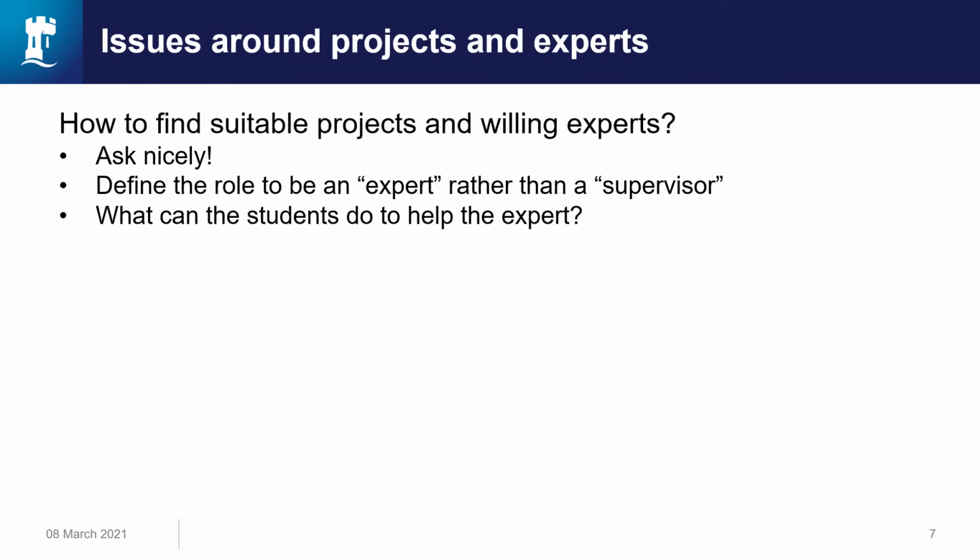So let's have a look at some of the issues that the students raised around the projects and the experts. So first of all, one question is, well, how do we find suitable projects and willing experts? So I'm fortunate enough to work in a research-led university, so there's lots of interdisciplinary research taking place around me. So the first thing to do is to just talk to colleagues, and really I took the approach of asking, well, what can the students do to help you, the expert, in this area?